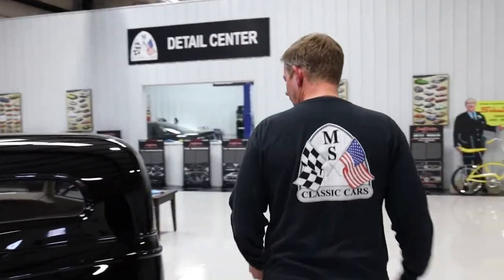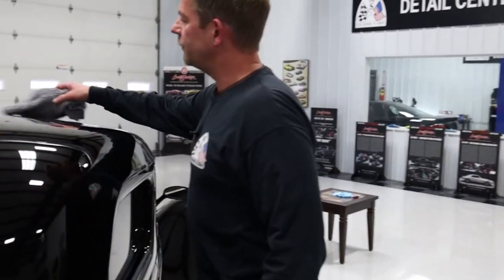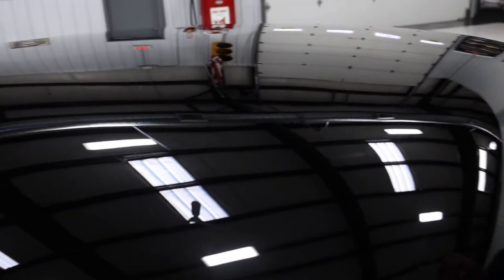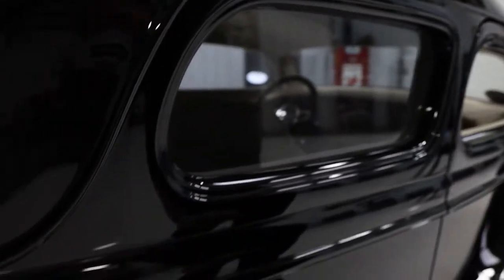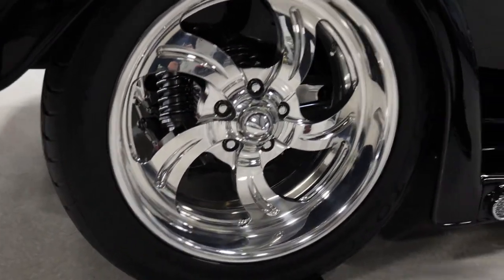So as we make our way over again to the passenger side, this is absolutely as good as it gets, everybody. This is laser straight. The paint is ocean deep. There's no imperfections to talk about. Again, stunning, beautiful body lines, new glass, amazing gaps. Again, we have the billet specialties 18-inch wheels. No need to talk about them anymore.